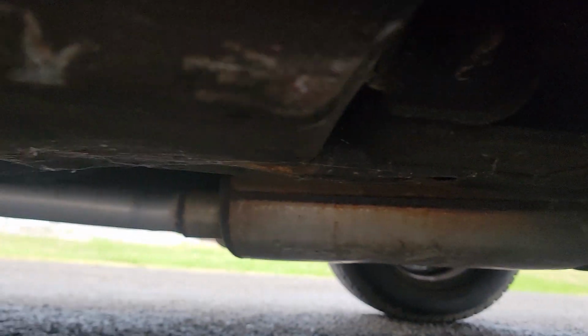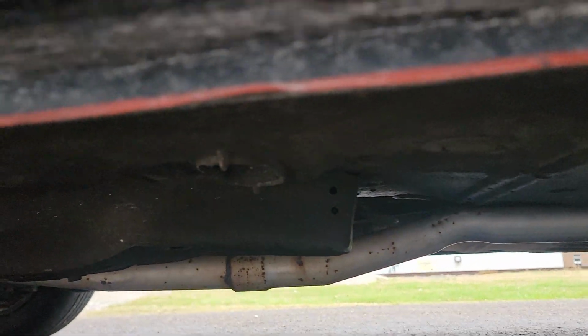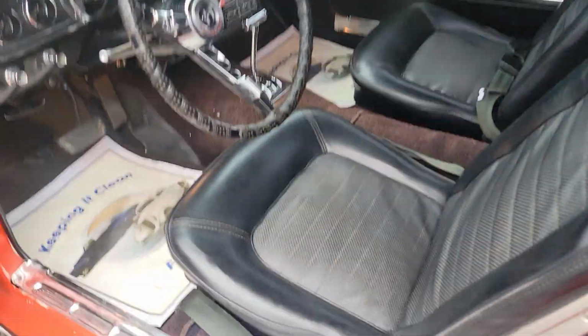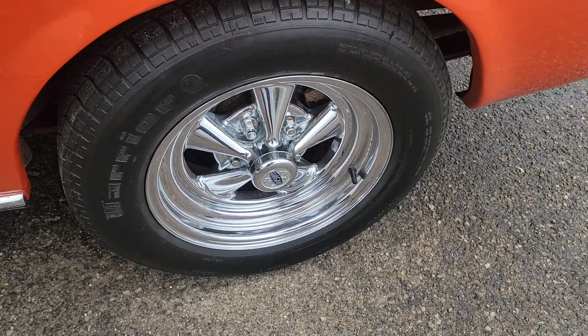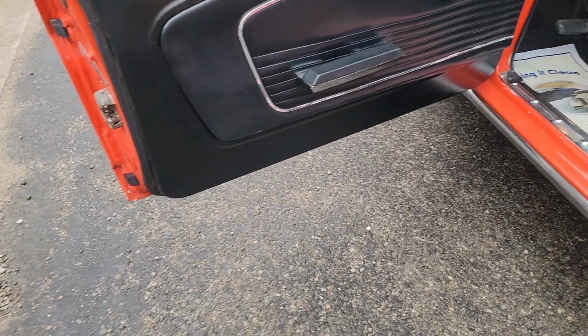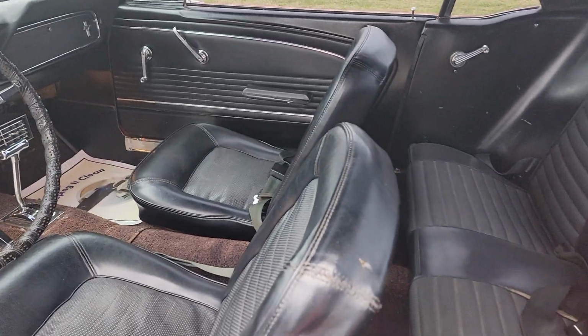Car looked to be real solid underneath. I've not had it on a lift yet, but from what I can see, just scrolling underneath of it, looks really good and solid. Pretty new exhaust on it. Bought this car and got home with it. Didn't realize it had rear disc brakes, but it does have four-wheel disc brakes, so. All right, so that gives you a good idea there.